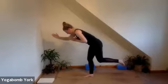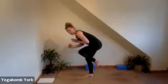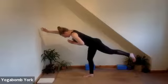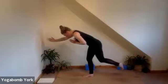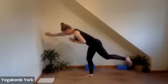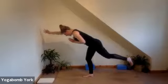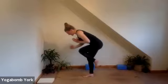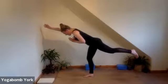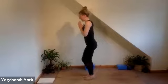Then as we exhale, see if we can draw both towards us under our body. Lovely. Inhale, find that length. Exhale, release that body. Don't worry if you need to put a foot down or rest. Inhale, find that length. Exhale, release underneath us. Inhale, find that length. And then exhale, come up into standing.